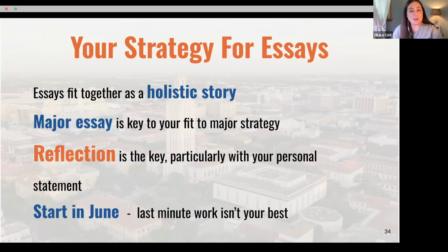Despite writing 1 fewer essay for UT this year, students should still think about their strategy before putting words on the page. Before drafting, I always recommend having my students sit down with all 3 essay prompts, their personal statement prompt, and the 2 short essays, and really map out what they plan to share about themselves in each piece of writing to ensure that they're providing a holistic overview of themselves and their strengths to UT.